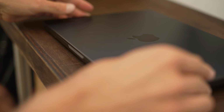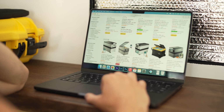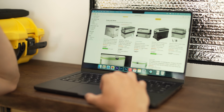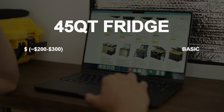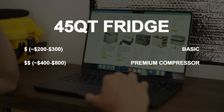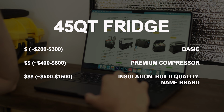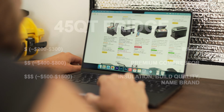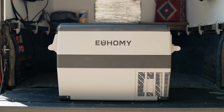So, realizing that wasn't going to work, I got busy researching refrigeration options. And now for a 45 quart refrigerator, you can spend anywhere from $200 to $1,500. From what I can tell, as you go up in price, the first thing that improves is the compressor, followed by the insulation and build quality. All that equates to a fridge that will likely be more efficient in terms of power usage and one that will last longer.